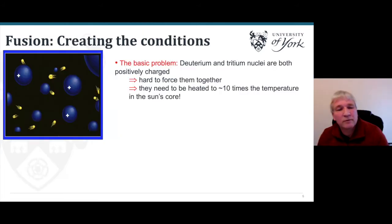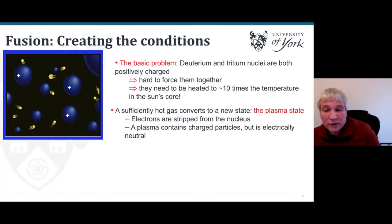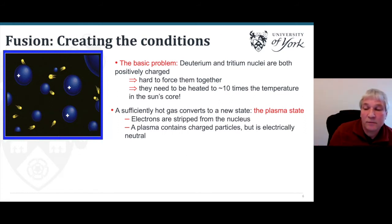So let's look at some of the reasons why it's so hard. To make fusion happen, we have to bring these deuterium and tritium nuclei really close together. They're both positively charged, of course, so they don't want to come together. The way we achieve that is we heat them to very high temperatures, as I said, 100 million degrees, which is 10 times the temperature at the center of the sun. That then accelerates them to very high speeds, and they slam into each other, overcoming that Coulomb repulsion and giving us the fusion reaction.